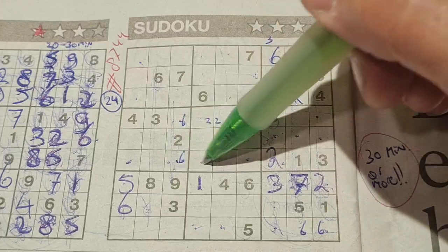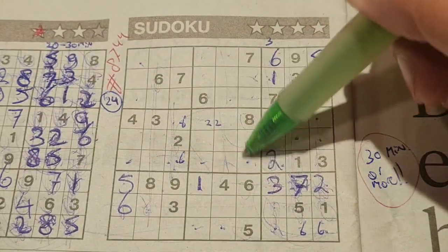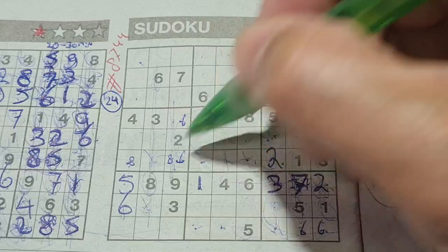We have six missing numbers in this row. One of the missing numbers is an eight. We have eight in this big square, so no eight in these three marks. So the eight could be here, here, or there. We see another eight in the second column, no eight there. So the eight could be here, could be there.